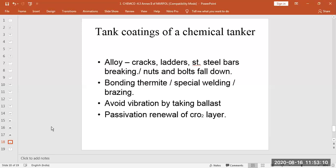Now, most of the chemical tankers, you will see, sometimes take partial cargo. So they always try to have maximum ballast, like maximum stability, because these are small ships and there is a lot of vibration. And with vibration, we can develop cracks. So the solution is to always take maximum ballast. Next after that is the process of passivation, which is the renewal of the chromium layer. In that we have a pickling liquid, and this pickling process is very long and strenuous.